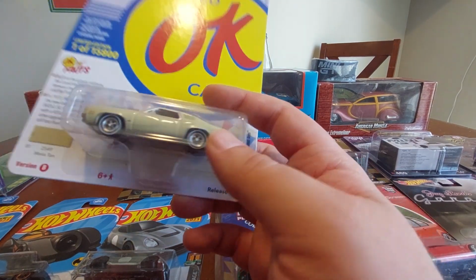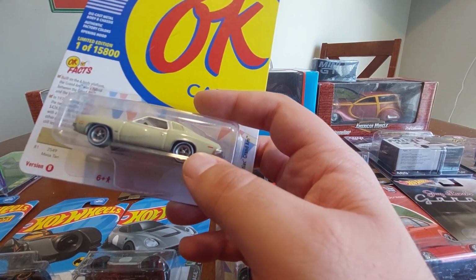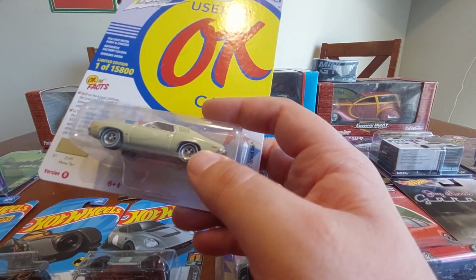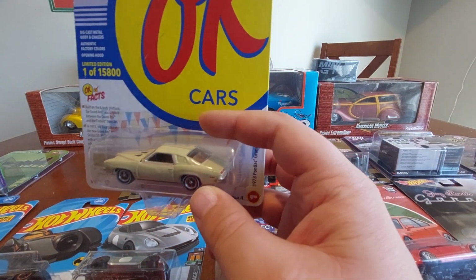That one's pretty cool. I haven't seen one of these casted yet. Looks like this is pretty new for the American Muscle series, so I think this one's pretty cool.